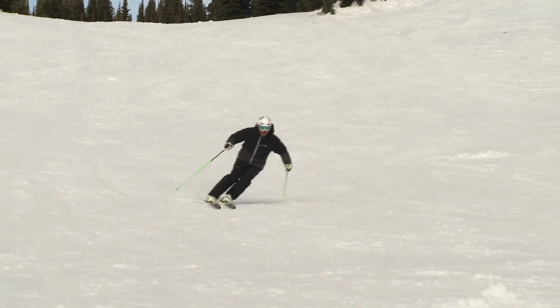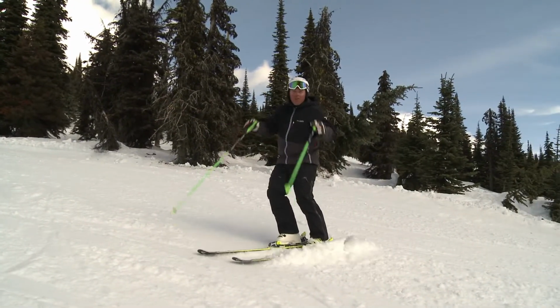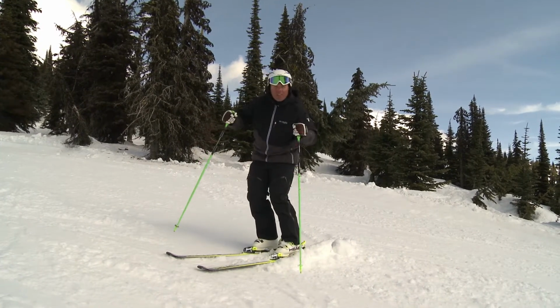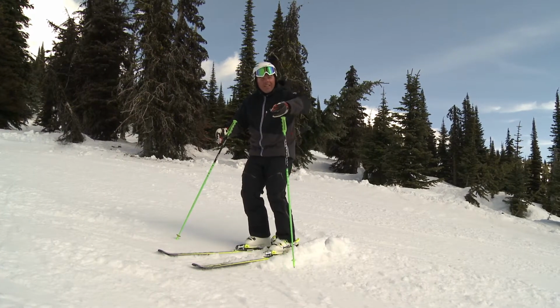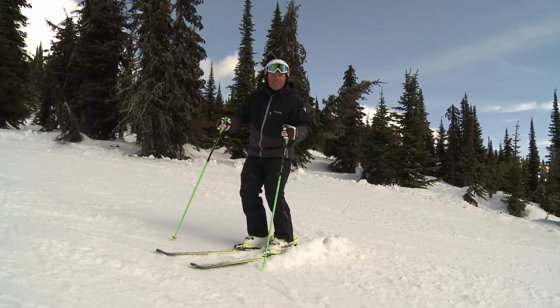When we start to apply the edge or the pressure comes on in a ski turn, that's maybe when that inner weirdness comes out. We're pushing, we're twisting, we're pulling, all sorts of stuff that maybe throws you off balance. But did you know that the way that you apply the edge can actually put you into better balance? Come on with me and we'll try a few turns to check it out. Here we go.